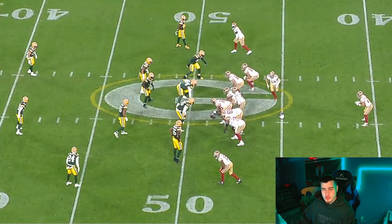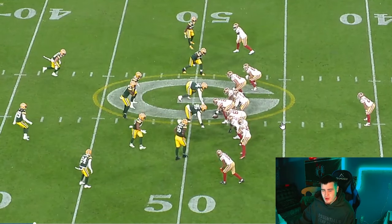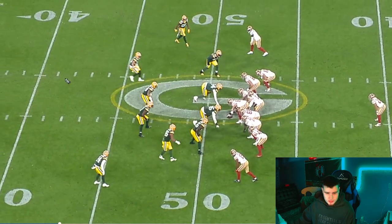Now, one of the most underrated players in the NFL, at least in my opinion, is right here. Number 55, Kingsley. All right. This dude is an absolute unit.